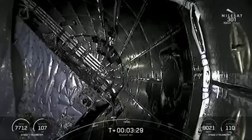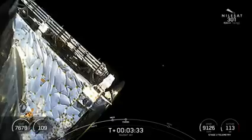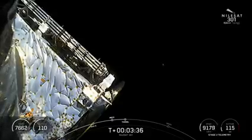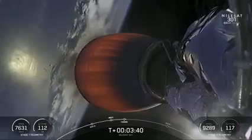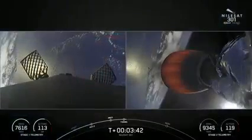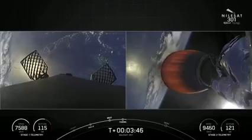Fairing separation confirmed. And there you see it. The 2 fairing halves have separated and are falling away from the vehicle, now exposing the NileSat 301 satellite. As a reminder, again, we are going to be attempting to recover those fairing halves with the help of our recovery vessel, Doug.